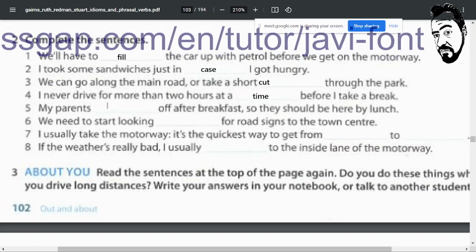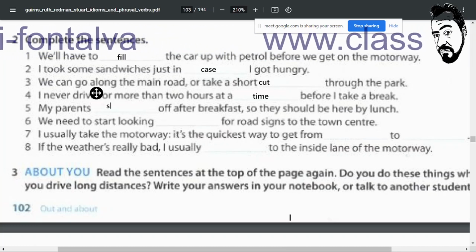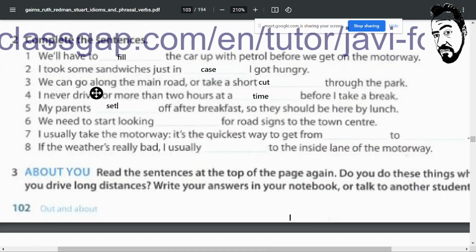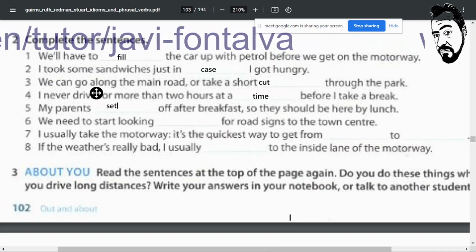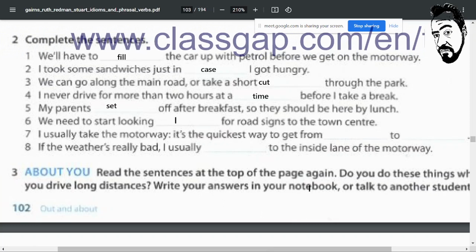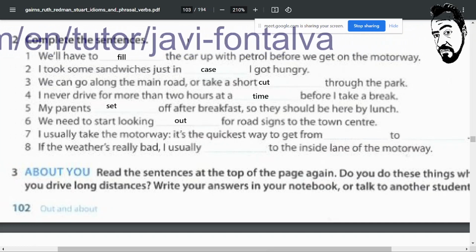Okay. My parents set off after breakfast, so they should be here by lunch. So my parents set off after breakfast, so they should be here by lunch. 6. We need to start looking out for road signs to the town center. Alright. Sign is something different.